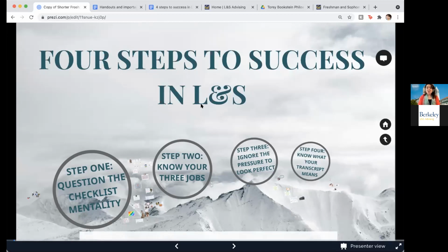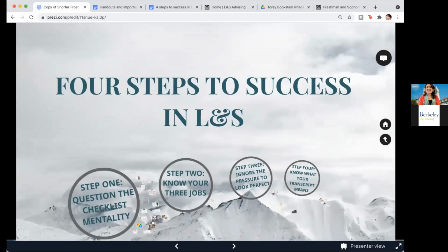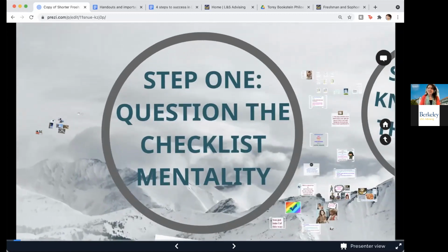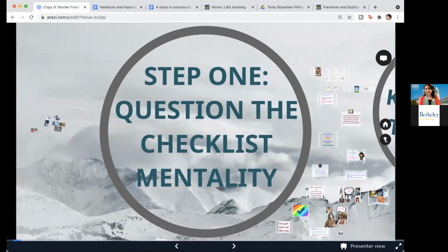So no more ado, let's get to your 4 steps to success in Letters and Science that will hopefully change your life. And the first one is to question the checklist mentality. Now, if we were all here together in a room, I would ask you, hey, what do you think the checklist mentality is?